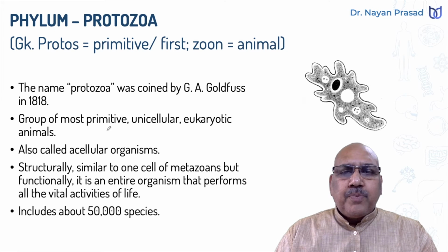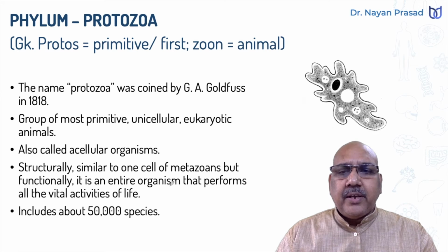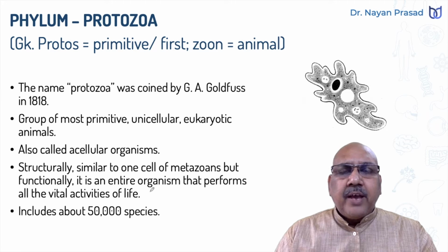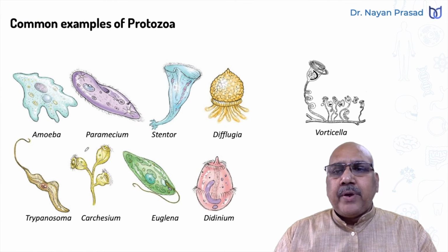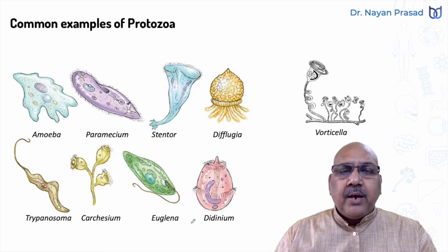This is the group of most primitive unicellular eukaryotic organisms. These are also called acellular organisms. As to structure, these are similar to one cell of metazoans, multicellular animals, while functionally these are entire organisms that perform all the vital activities of life with a single cell. Hence, they are called acellular. This phylum includes about 50,000 different species. The common examples include amoeba, paramecium, stentor, difflugia, vorticella, trypanosoma, and so on.